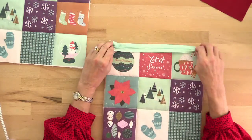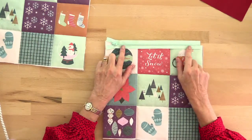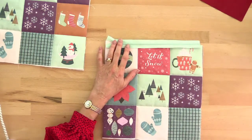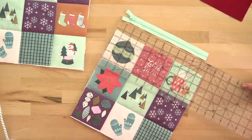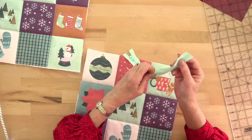Some of the comments that I'd seen said that the fabric disappears into the side seams, so I'd suggest that you make it wider. So let's do a little bit of measuring here. My three blocks together are just under 12 inches. I've got an 11 inch zip and I'm going to chop the ends off it.